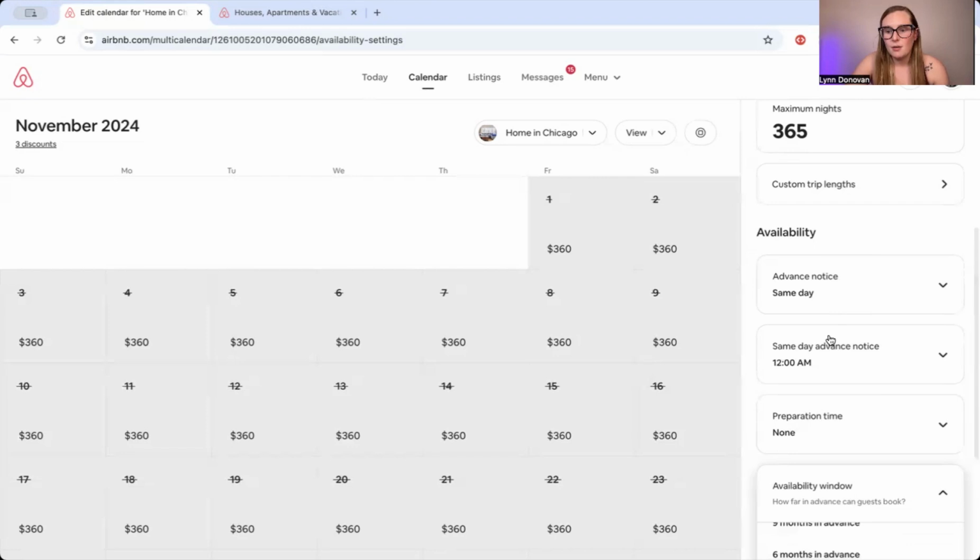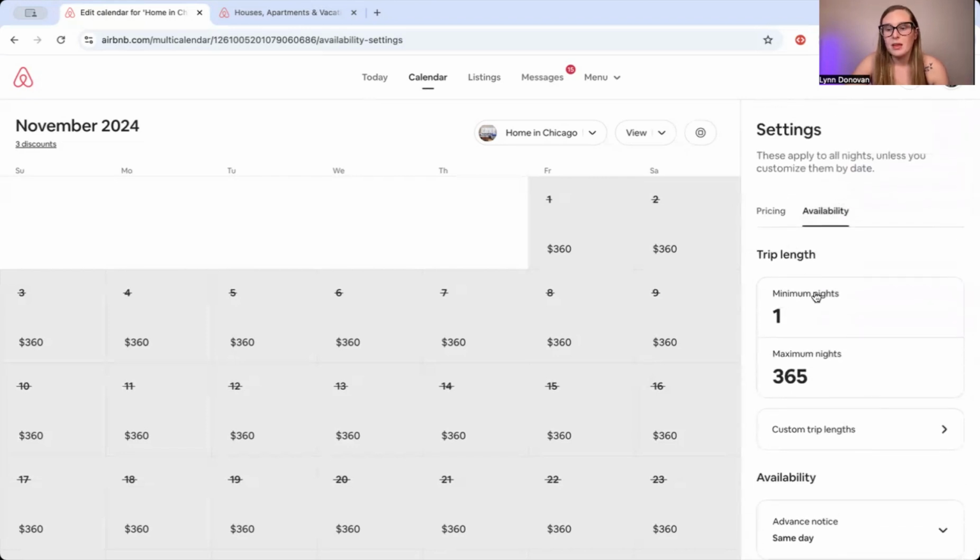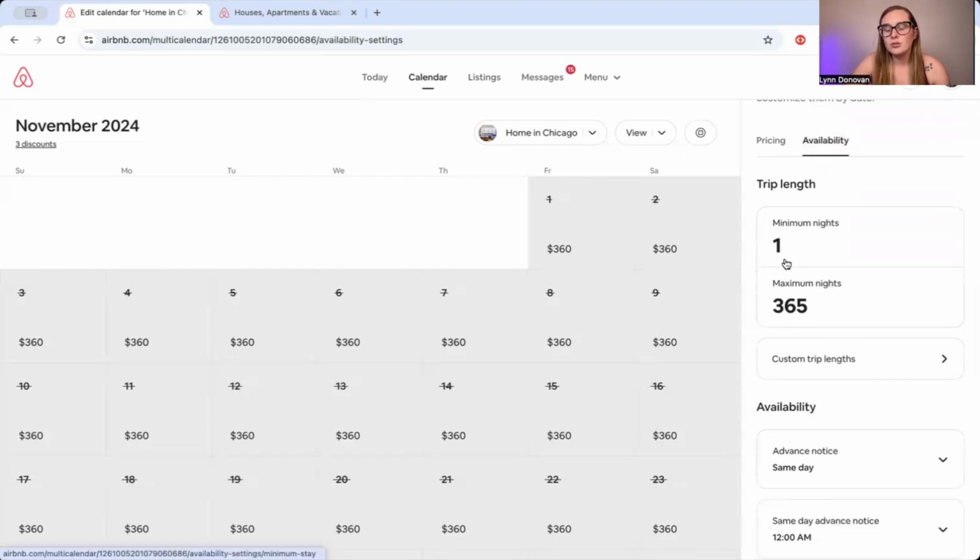So we do same day advance notice. We basically let them book, right. I also do put a minimum of 1 night because I'm such a new listing. I want to take as many people as I can get because reviews are so important initially. So I do a 1 night minimum. Now, if you're renting a space, like a room, and you have to share with these people, 1 night minimum might not be your go-to, which I totally understand.